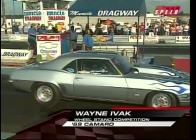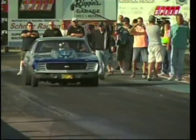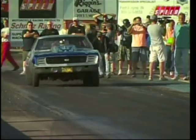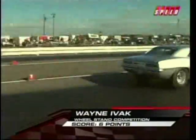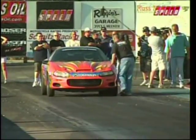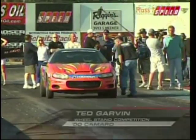Another thing they've been known to do is put a little bit of nitrous oxide on these cars and a little extra weight sometimes in the front, a weight bar too. Nothing going on right there for that 69 Camaro of Wayne Ivey. Yeah, small tire car right there, and it looks like he just blew the tires off of it. Looks like another small tire car here.